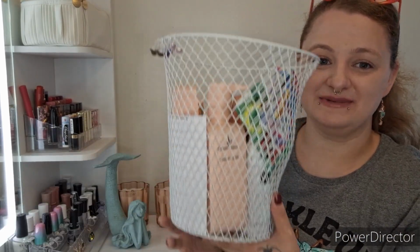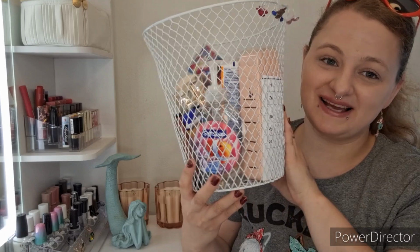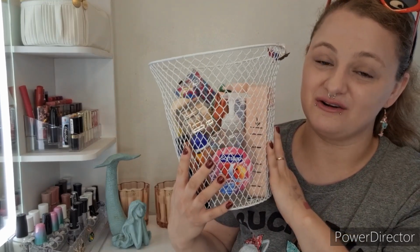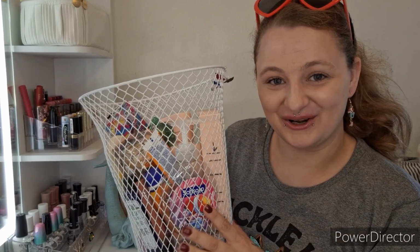So let's get into these empties and try to finish this basket as soon as we can. I have quite a few empties. I'm very proud of my progress here. Okay, so first things first in the basket.